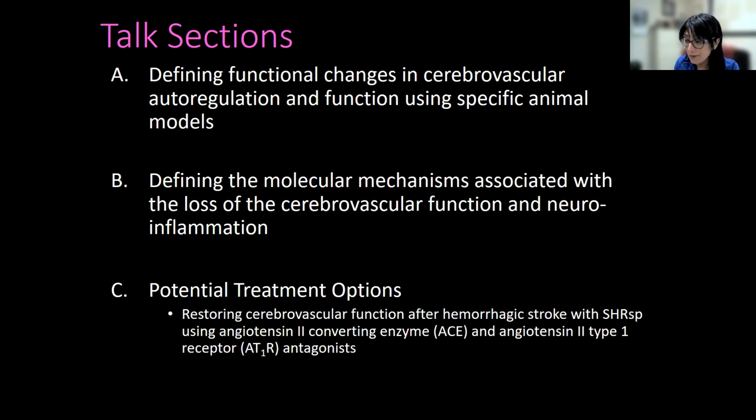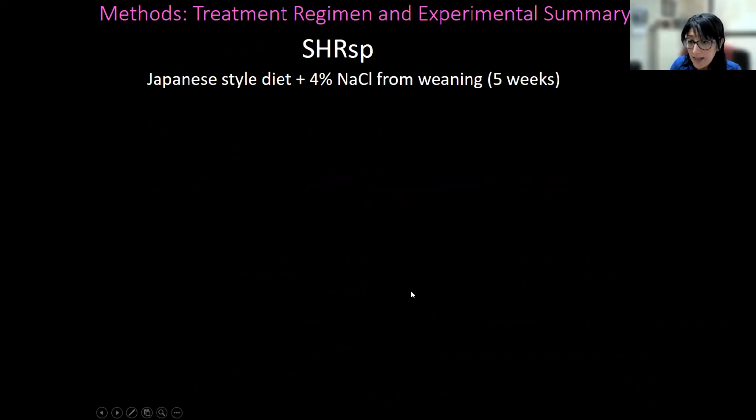And interestingly enough, angiotensin type 1 receptor antagonists and ACE inhibition decrease angiotensin 2 levels, and angiotensin 2 is considered to be almost like a pro-inflammatory mediator at current times as well. So one of the thought processes we had was, can we restore cerebrovascular function after hemorrhagic stroke in our animal models using ACE inhibition and angiotensin type 1 antagonists? What was looked at with the group was the treatment regimen and experimental summary, as you see here.